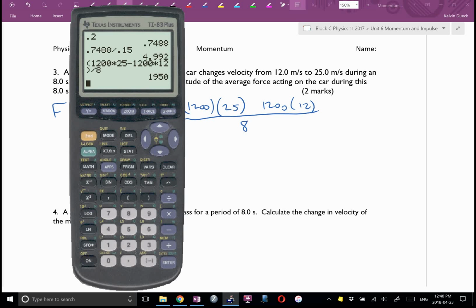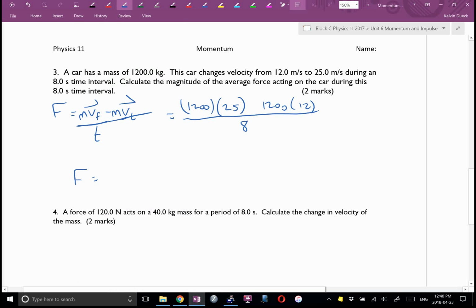Do you get 1950? Okay. And again, if you got that 2 out of 2, if you went F equals MA and found A, absolutely 2 out of 2. Otherwise, oh, by the way, they just said magnitude. Why didn't they say magnitude and direction? Because the question didn't give me any directions. Could be going east, could be going west, could be going north. I don't know. So I would probably go half mark, and I guess 1 mark for the answer since there's no direction.